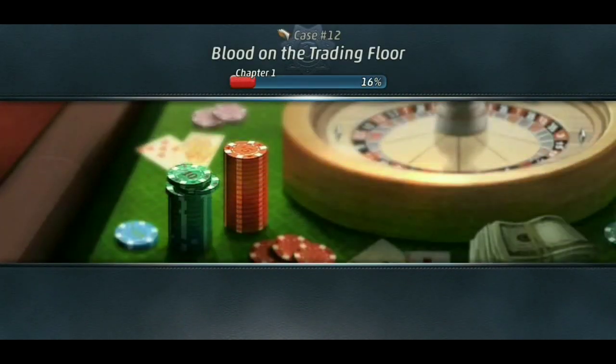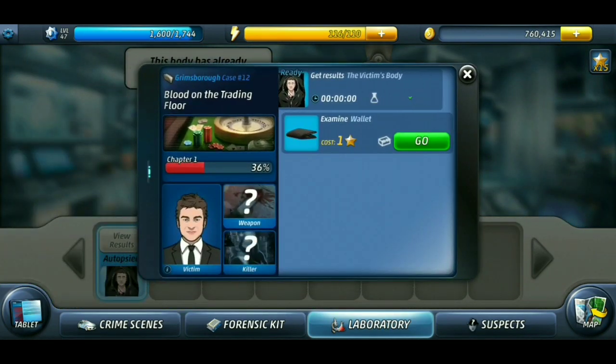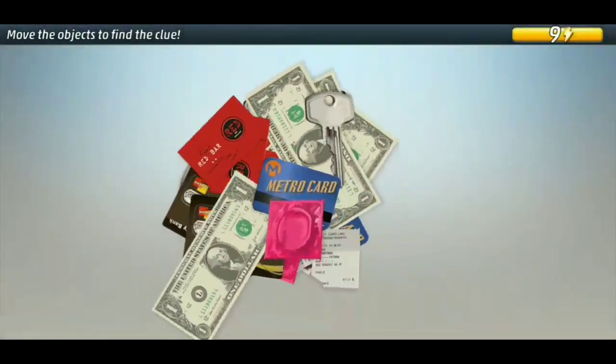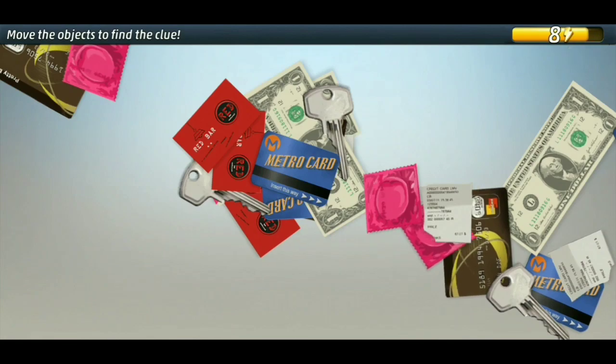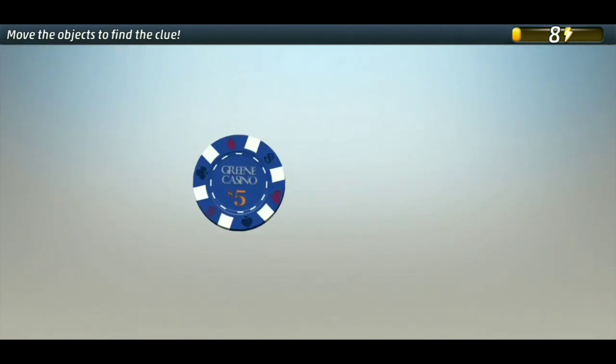Okay, we found that our killer uses dental floss. So clean of him. Let's examine the wallet that we found on the trading floor. Okay, what is this? A poker chip.